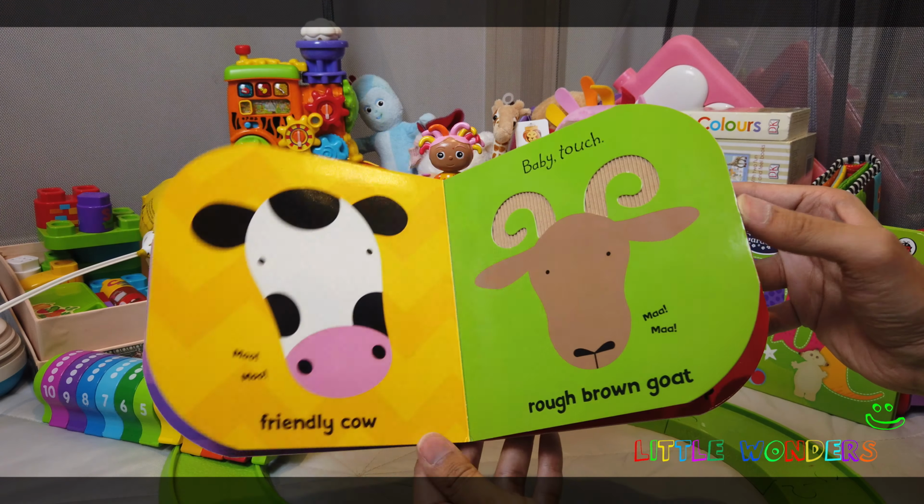There we have it, friends. Two more creatures. Stripy cat. And baby touch, furry grey rabbit. Hop, hop. And we finished. That's the end of the Baby Touch Farm book.